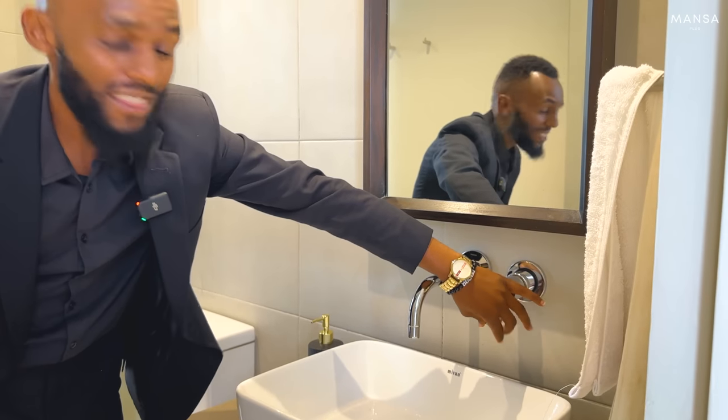And by the way, these houses come with a solar water heating system. So you're not spending money on heating water. You already have that sorted out.